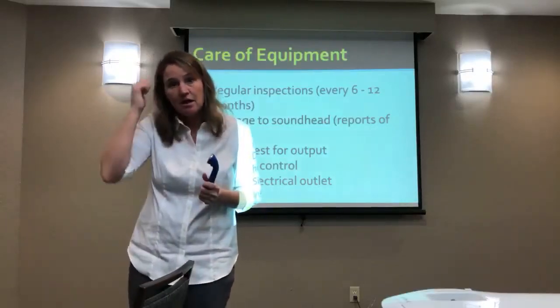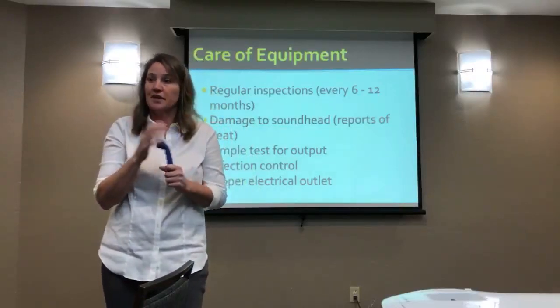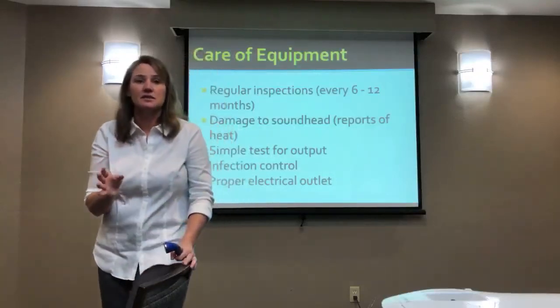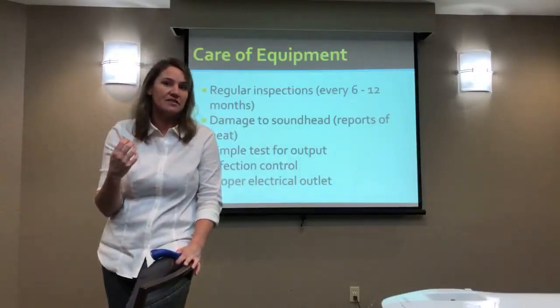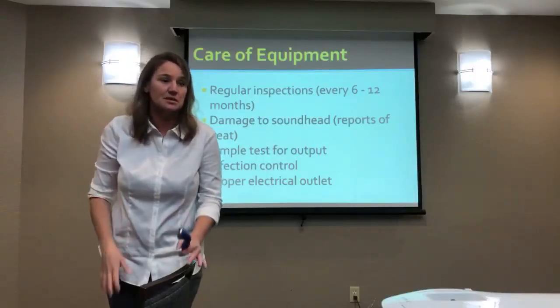I've never had it happen, knock on wood, but I've heard that it's happened before, that people have had the head get so hot that it could potentially burn somebody. So that shouldn't be happening, and if it is, find out why. Get the machine inspected, something's wrong with it. Maybe the feature that's supposed to shut it off isn't working, the crystal's not working right, something's wrong. I don't know what it is, but something's gonna be wrong with it.